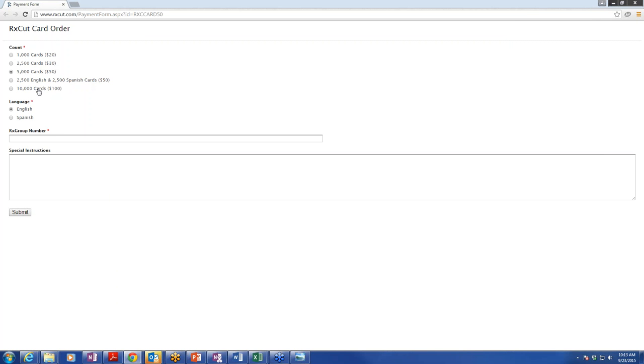You can even do an English-Spanish split, and you can have an order of 10,000 cards as well. Now, 5,000 cards come in a 17-pound box delivered to UPS, and it's $50. So as I mentioned, the cards are almost free. You're basically paying for the delivery.